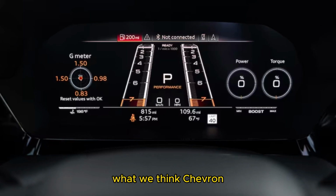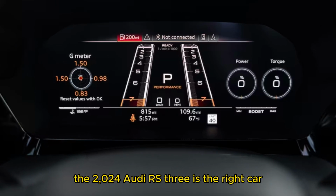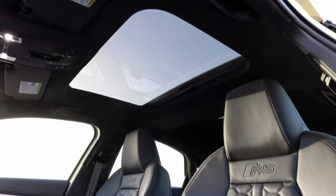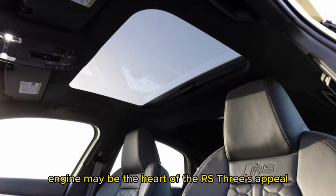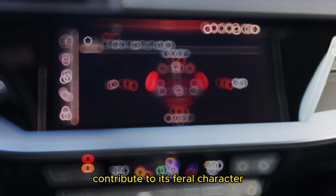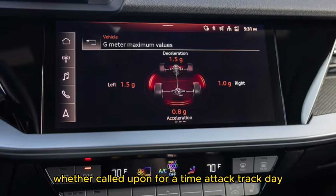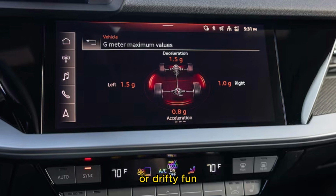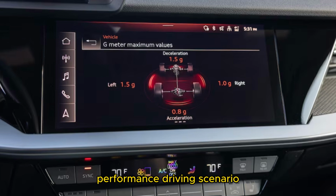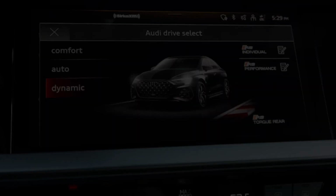What we think: the 2024 Audi RS3 is the right car for drivers who desire ballistic acceleration from a subcompact sedan. A raucous turbocharged 5-cylinder engine may be the heart of the RS3's appeal. Its rear-biased AWD system and colossal handling prowess contribute to its feral character. Whether called upon for a time attack track day or drifty fun, the RS3 has the hardware to make short work of any performance driving scenario.